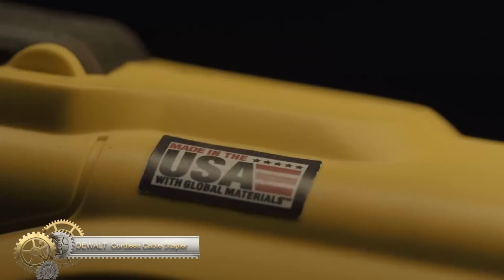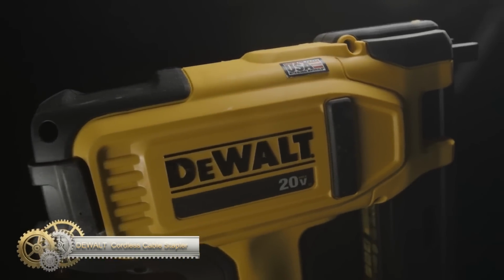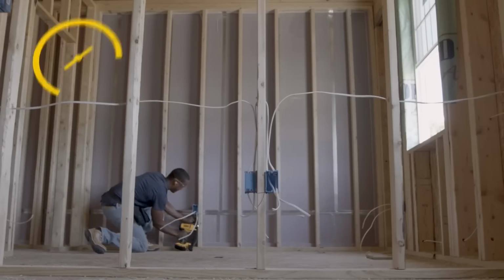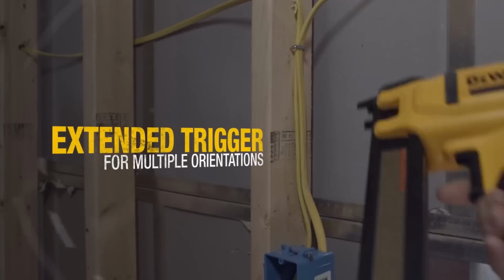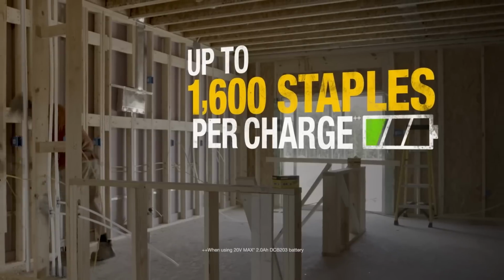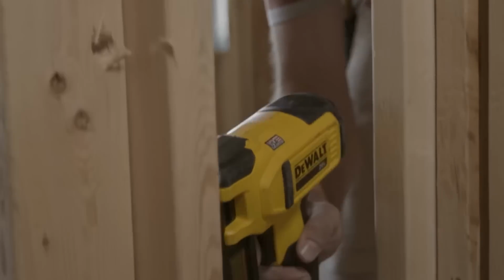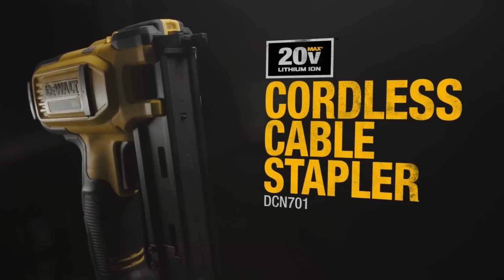The DeWalt cordless cable stapler is designed for residential wiring applications, primarily for fastening Romex brand wires and cables. Made in the USA with global materials, this stapler features a proprietary cable guide that helps to drive staples over cable. The compact frame and lightweight design make it ideal for tight spaces. A center-mounted LED light helps to illuminate the work area in low-light conditions. Please note that the maximum initial battery voltage is 20 volts, and the nominal voltage is 18.